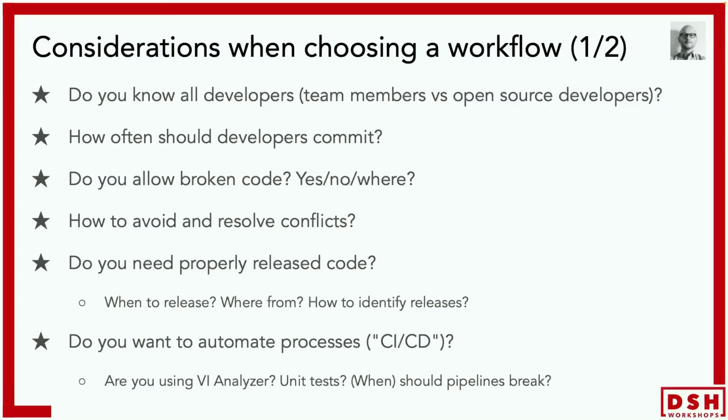Do you need properly released code? Now, whatever properly released means. Probably like a proper version that has a name. And if you want to do that, where do you create that version? Where do you host that version? Where do you find that version later on?